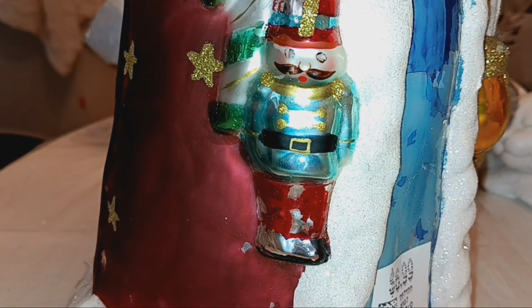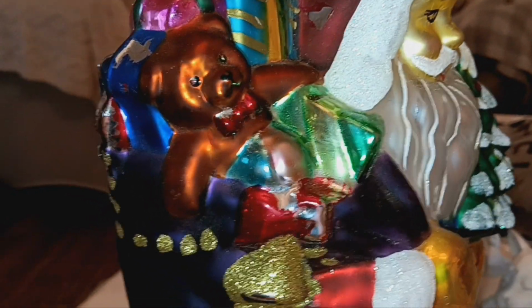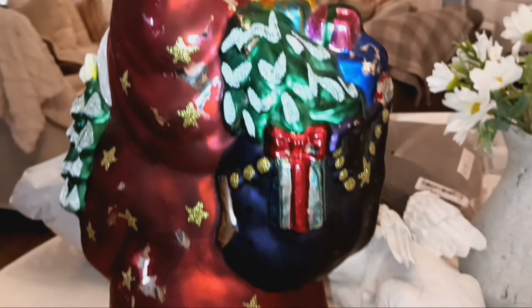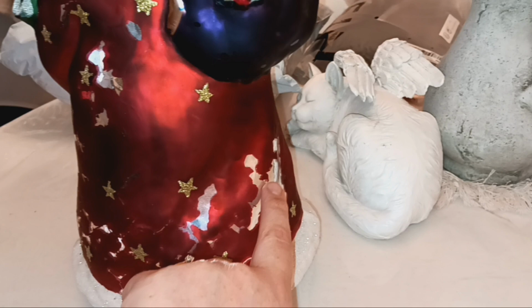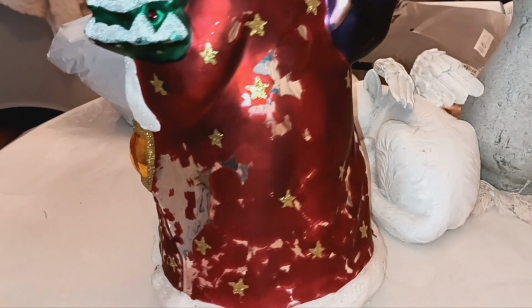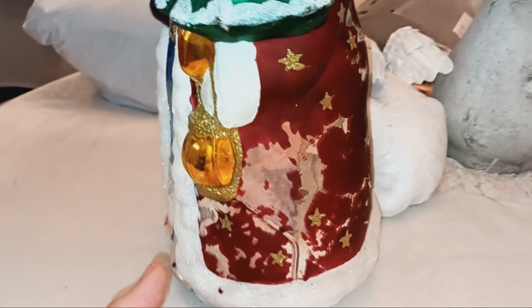And he is stunning. Look, there's a nutcracker here, and then he's holding his purple sack. And it is full. Look at the teddy bear. There is tons of presents. Look at the colors, the vibrant colors. It's absolutely phenomenal. Look at that. You can see some of the mercury glass paint has been chipping, but there's no cracks. There's no glass chips whatsoever. It's just paint. Kind of adds to the charm.